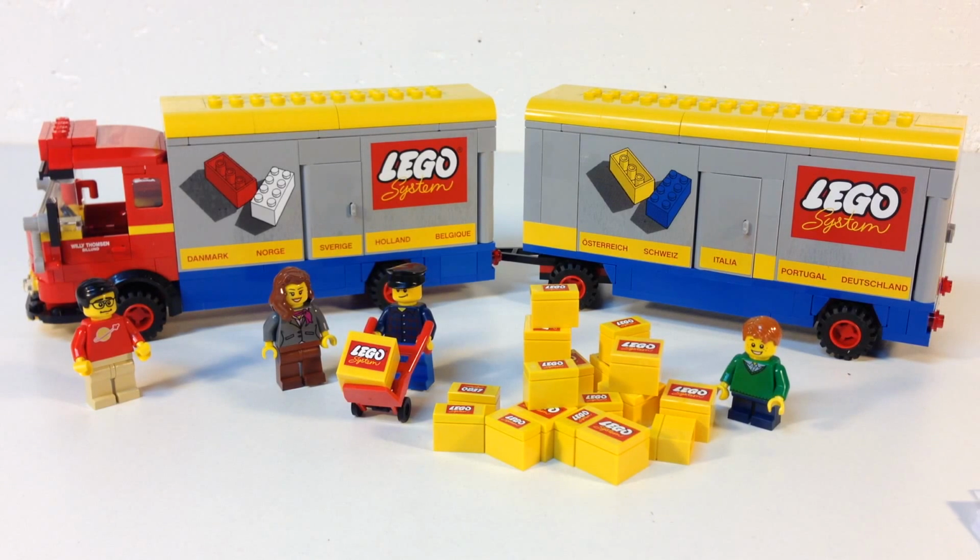Now, Lego Inside Tours are exclusives, and the sets rarely ever go for sale. The Lego Inside Tour is very expensive, and the people that can afford to go on those apparently don't usually sell these gifts that they're given when they go on the tour.